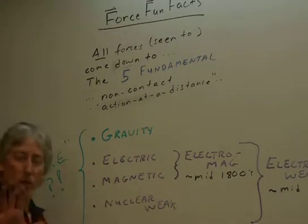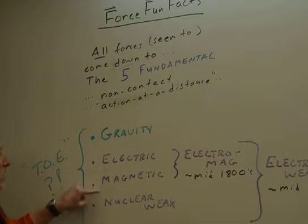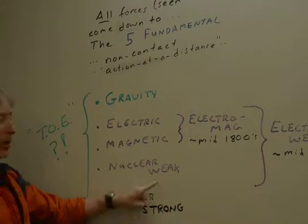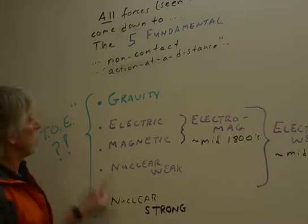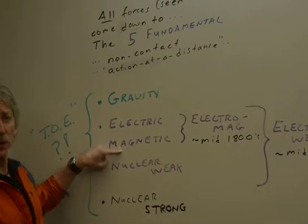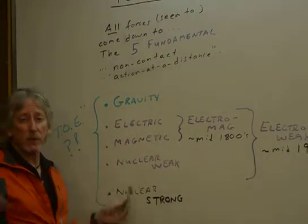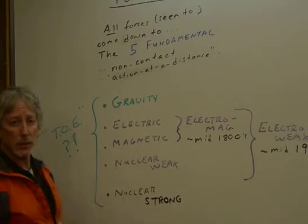And it's kind of cool. As far as we know right now, there seem to be 5. There's gravity, the electric force, the magnetic force, the nuclear weak force, called the weak force, and the nuclear strong force, called the strong force. Not very imaginative names, but that's the name of the force. Okay. So in the 1800s, people studied the electric and magnetic force. And they came up with the idea of fields, and that is, how does one thing pull another thing? Well, it must create a field. It's kind of like a sound field. I call out and say, hey, come here, to my dog, and he hopefully comes.